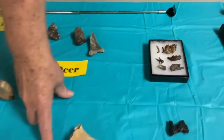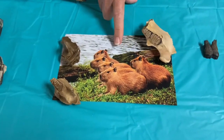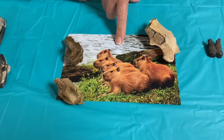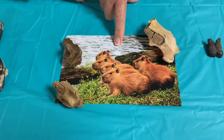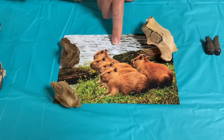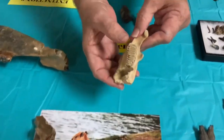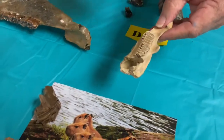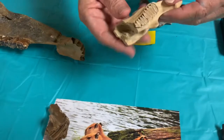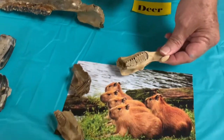Okay, this is an interesting creature right here. We had quite a few of these. This is a capybara. Capybaras still exist in South America. They went extinct in North America, but they're basically a big rat. They're around 30 or 40 pounds. This is part of a jaw with a couple of the teeth in it. They're vegetarians. Anytime that you see smooth teeth like this right here, that tells you that animal is a vegetarian.